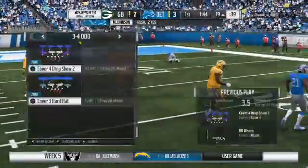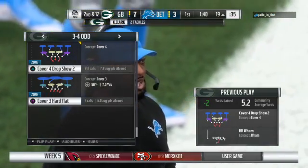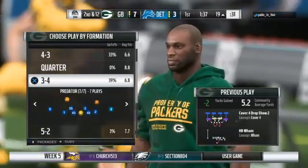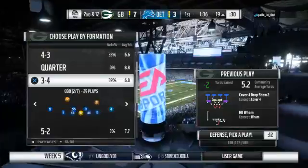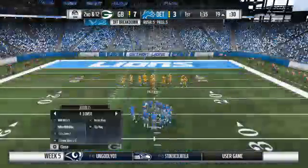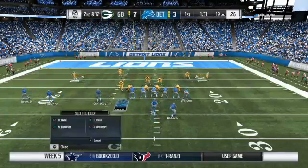And he is met in his tracks behind the line of scrimmage. It's a loss of 2 there, bringing up second down. A rare misstep on that last play because the drive has been strong, but now it's second and 12.